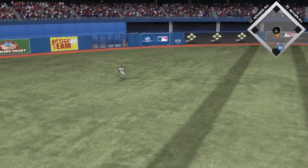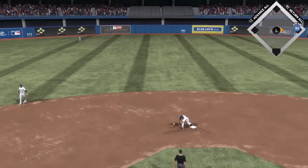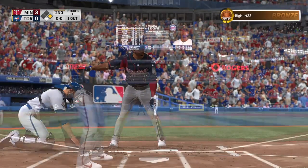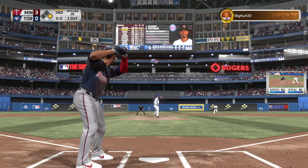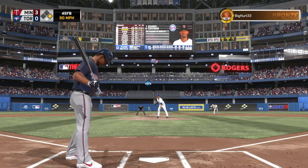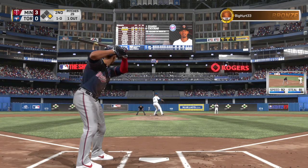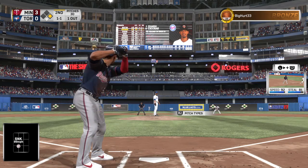Line drive to left. And that's into the outfield for a 1-out base hit. Ready for another chance? Eduardo Escobar, 0 for 1 with a run scored thus far. Fastball too high to start him out here. 1-0. Here comes the 1-0. A knee-high sinker. Tough pitch. Strike 1.